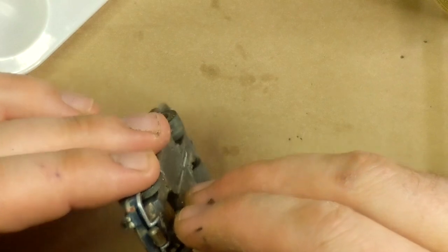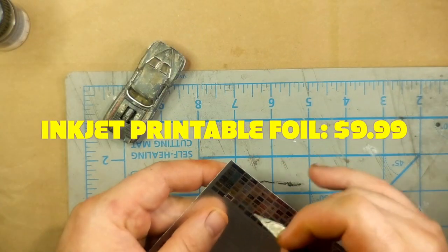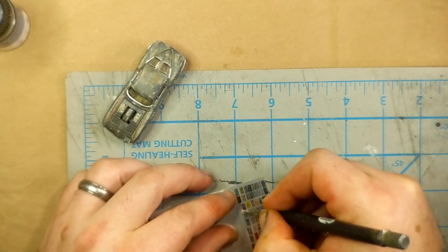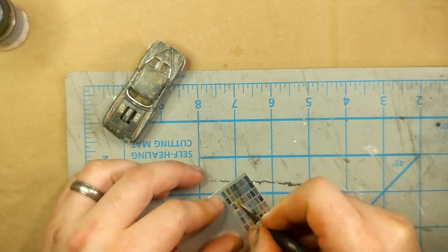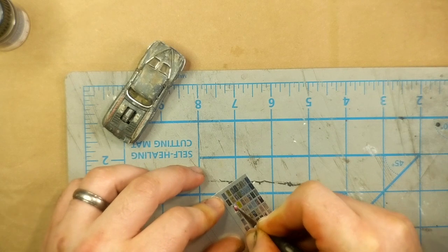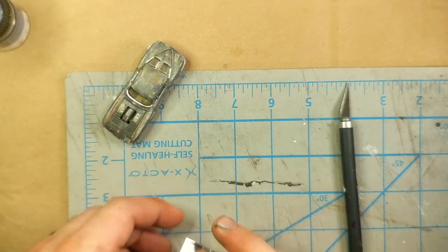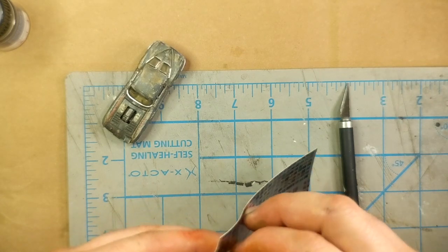I have this really cool inkjet printable foil that I use sometimes to make license plates, and it's tricky if you don't have a way to print on white. Again, I'm working on a way to print white ink, but in the meantime, this still does a pretty good job because the foil is so reflective that in certain lights, things look white.